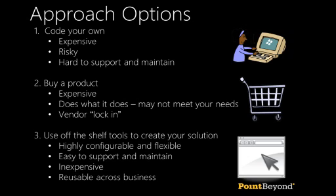The last option, and the option that we're focusing on today, is using off-the-shelf tools such as SharePoint 2010, InfoPath Forms and Nintex Workflows to create your own solution quickly and easily. That gives you a highly configurable and flexible solution that's easy for you to maintain and support yourselves. It's relatively inexpensive. And it also gives you a set of tools that you can start to use across your business generally. You may start with document management, document control and Transmittals, but leverage that investment across a whole raft of business scenarios.